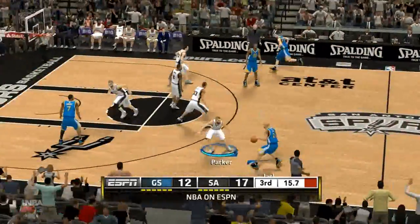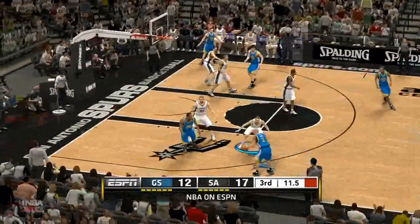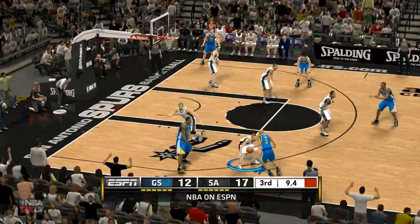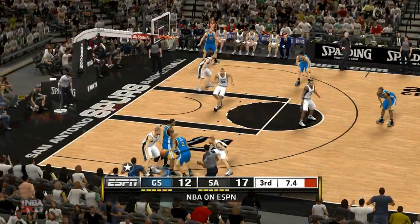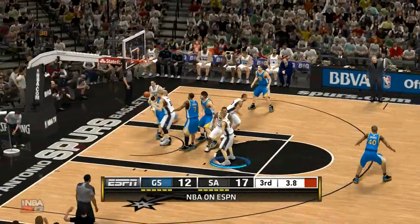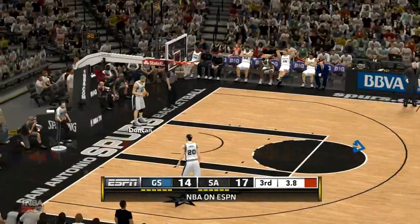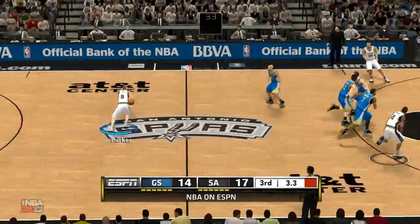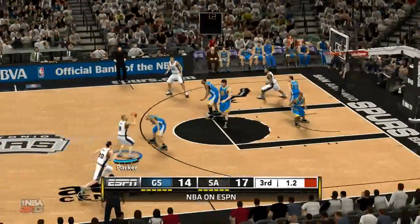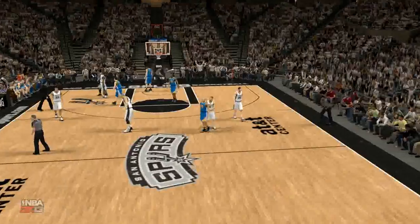Well, they've really picked up the intensity here since halftime. I think they got the pep talk with both teams now really going after each other. Left side, Jack. And that one's good. They saw just a little bit of daylight, went right to the rim. Now here's Parker. Hits it. Oh, what a big shot to close out the third.